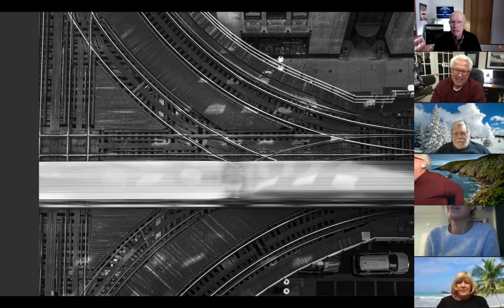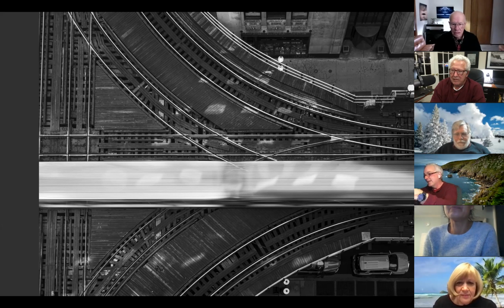Looking down on the L. I love how you get a sense of movement with the train. Yeah, I tried to slow it down a little bit. I was able to brace. I'm literally leaning over this kind of structure, looking down. I was able to just brace it on the cement and just fire off a shot.